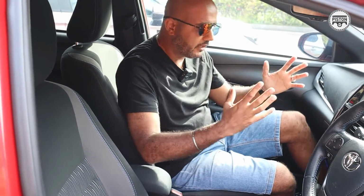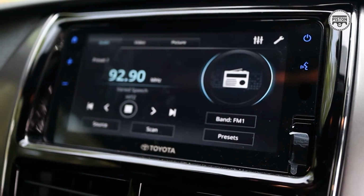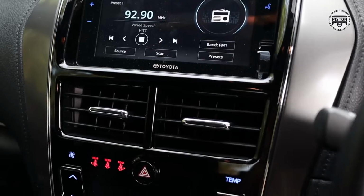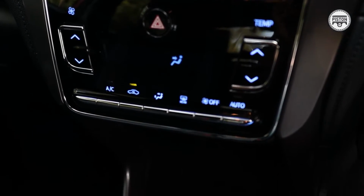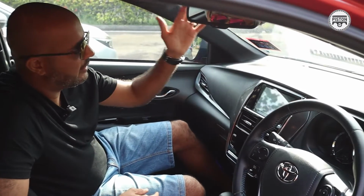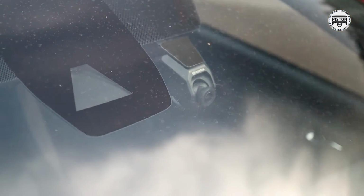Anyway, in terms of the interior, you get this 7-inch touchscreen entertainment system here, connected to six speakers placed around the cabin. That aside, you just get a single zone air conditioning together with all of these buttons. These are all manual buttons, nothing too fancy over here. As I said, you don't get paddle shifters. You do, however, get a standard dash cam that is located up here. Other than that, it's just same old inside here. Let's check out the back seats.